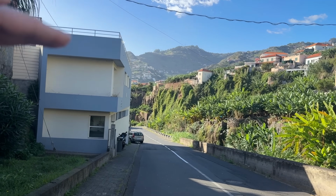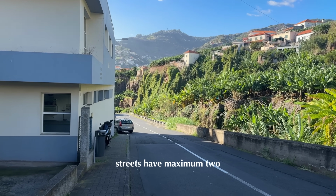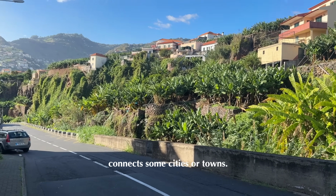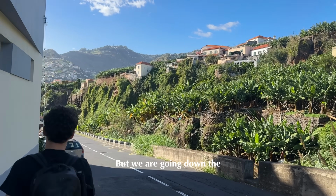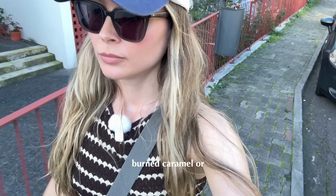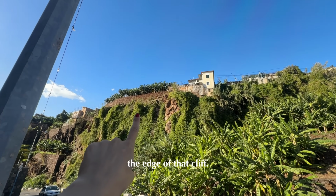There's a lot of hills, there's a lot of steep roads, there's a lot of narrow streets, and the streets have maximum 2 lanes, I believe, unless it's a highway that connects some cities or towns. But we are going down the hill right now towards the water. Oh my God, something smells so good, like burnt caramel or burnt sugar or something. Is there a restaurant here? Look at these houses. They're literally at the edge of that cliff.